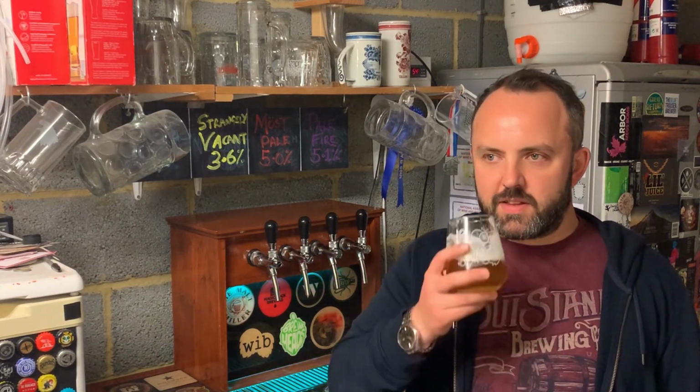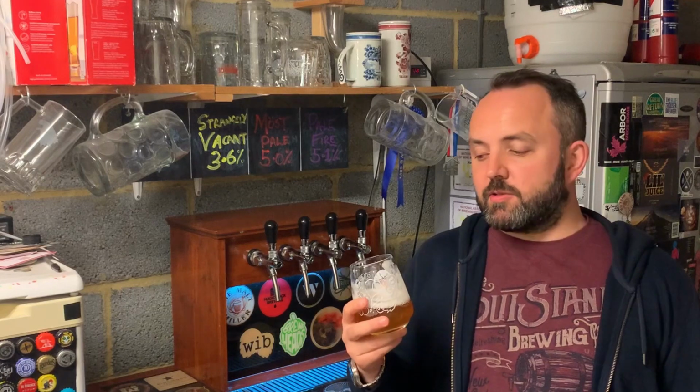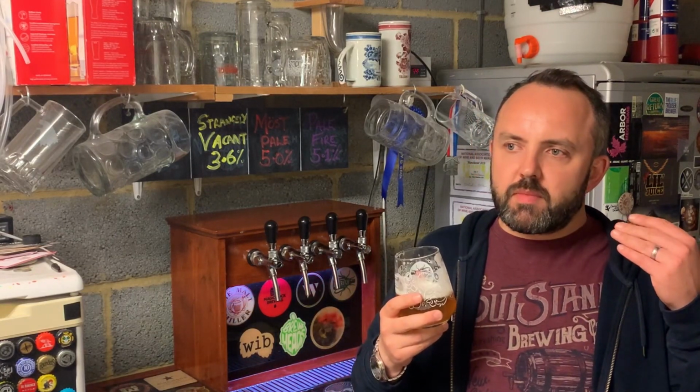There's maybe just a very slight hint of soft, maybe papaya or something like that, soft tropical fruit flavours in there. But it's all very, very subtle. It's not a big punchy hop, but it's a gentle flavour, and it's very pleasant. I must say, it's a really nice beer.